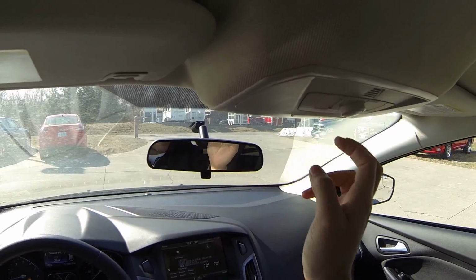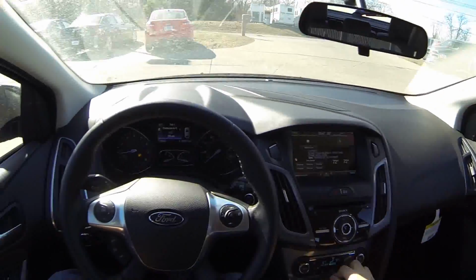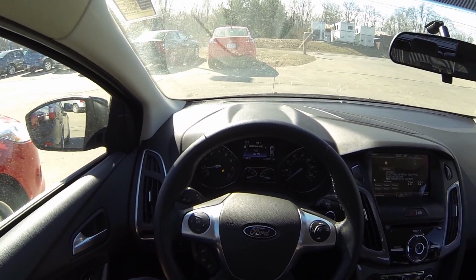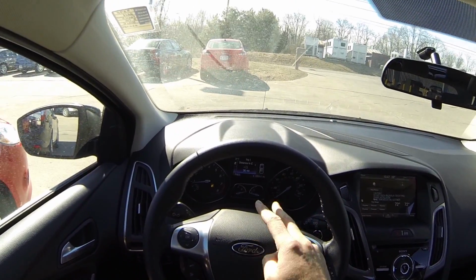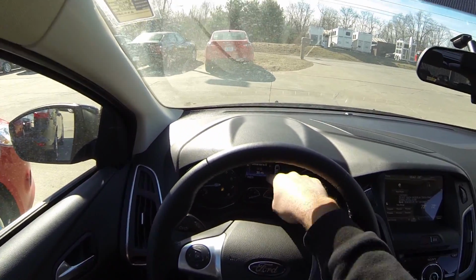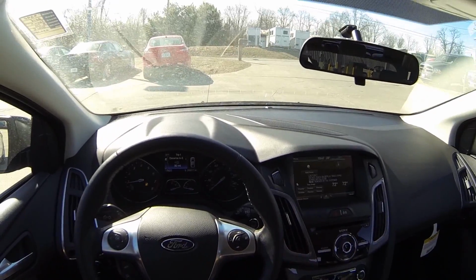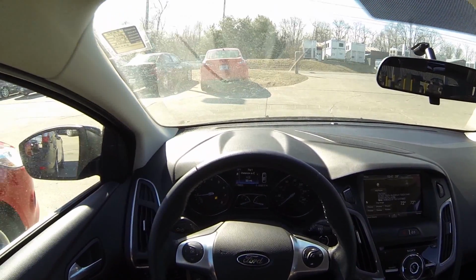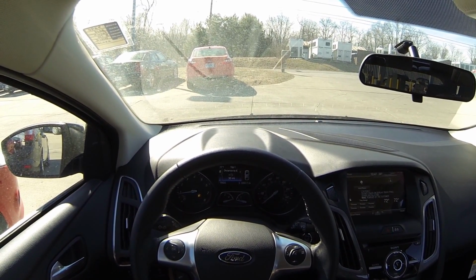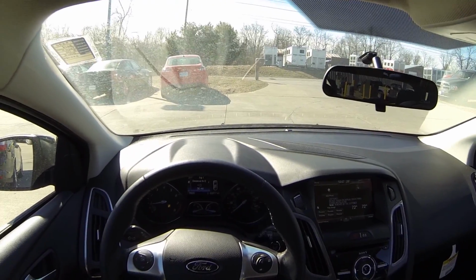So got a little sunglass compartment right there, and hopefully you guys can see all this, because like I said, I'm trying a POV view. RPMs on the left, miles per hour on the right, gas and temp in the middle, and of course you have the cool display pod right here that can control everything on your Ford Sync. I've been using this style system in my 2013 Explorer for about a full year and a half, I would say. I actually personally do like the Ford Sync.